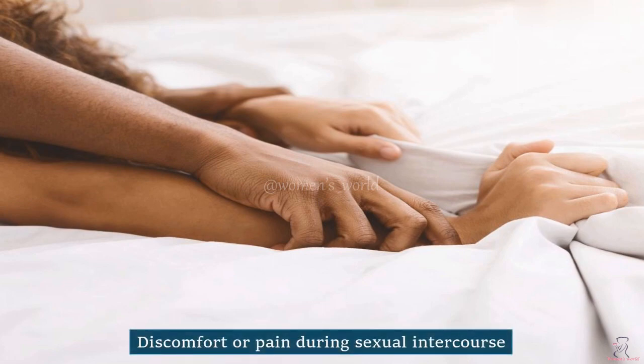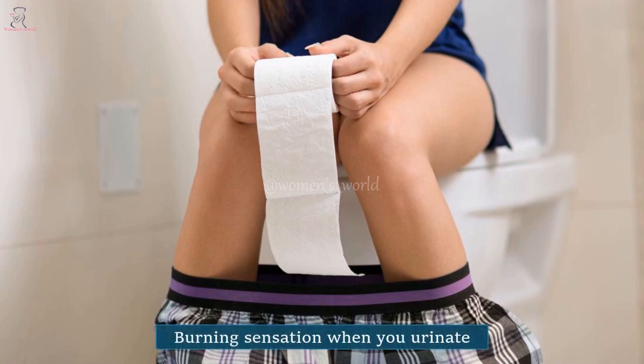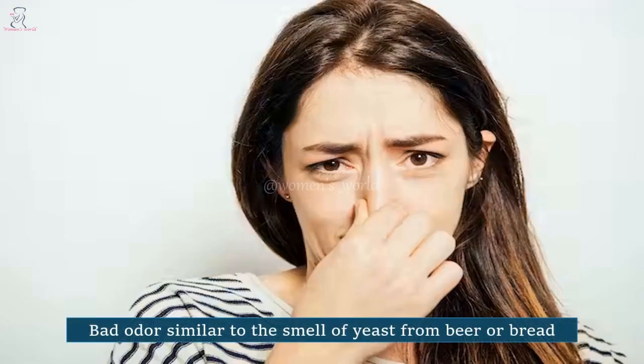Discomfort or pain during sexual intercourse. Burning sensation when you urinate. Bad odor similar to the smell of yeast from beer or bread.